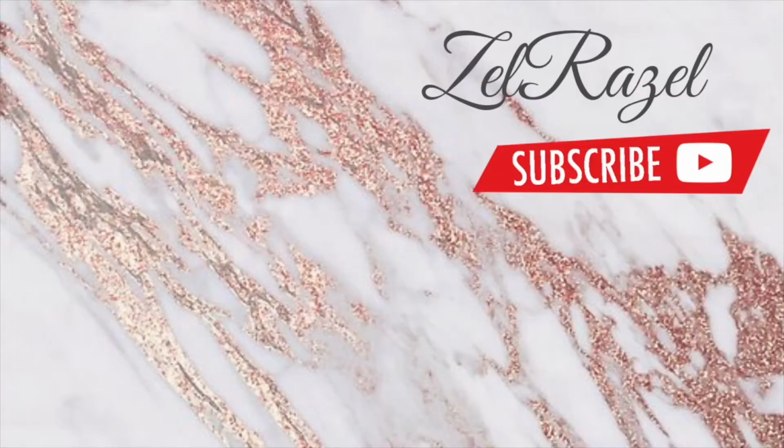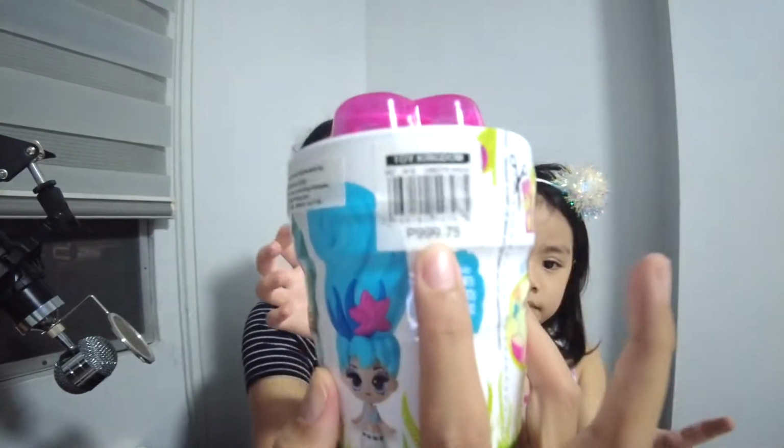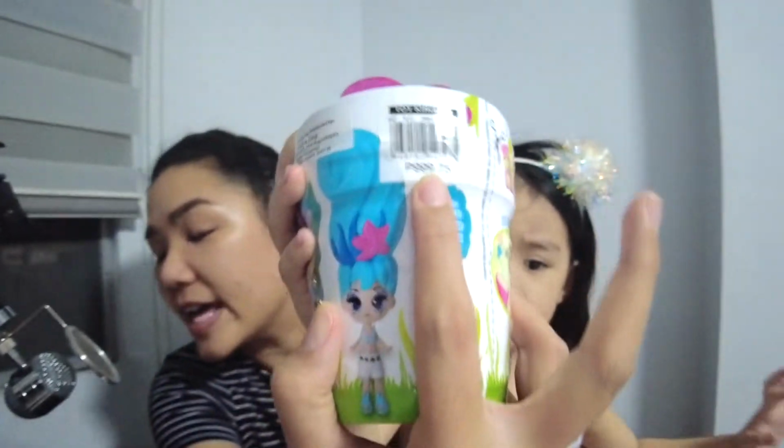Right, Anna? Yay! It's open! This Blume toy was purchased in Toy Kingdom at 999.75. My gosh, ang mahal, diba? One time use?